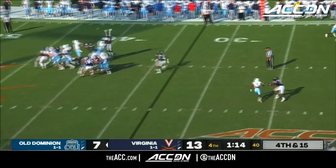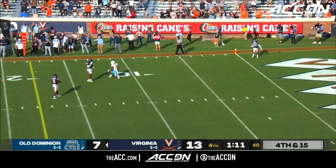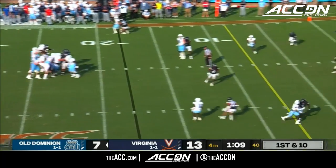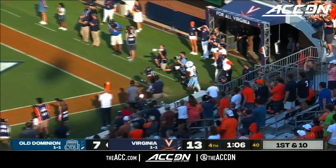They bring pressure. Wolf's got to get rid of it. He does. Oh, receiver falls down. That's pass interference. And the flags come. He does. To the far side. To Page. Incomplete.